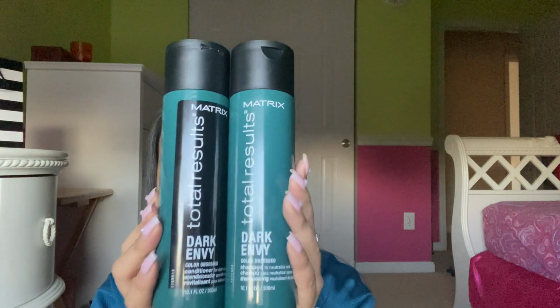And I think I can smell it. Usually all Matrix products from my previous use have come with a scent, and I don't think it's a very strong scent. It just smells to me like shampoo, conditioner, not fruity or anything, but one of those very fragrant, perfumey smells. So here's the set.